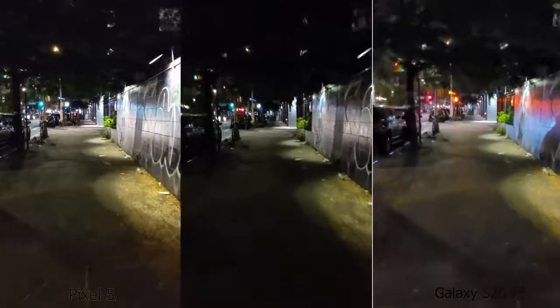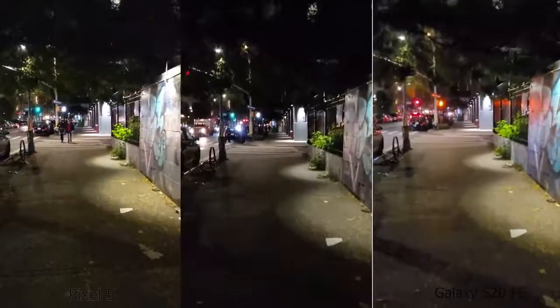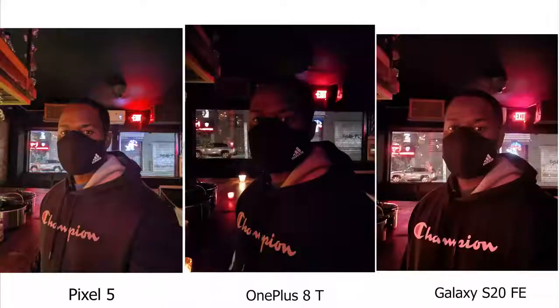Now, nighttime video. This is where it's quite interesting, where the Pixel is the busiest but most stable, the clearest is the One+, and the shakiest is the Galaxy S20 FE. But you can clearly see everything in any of those videos.